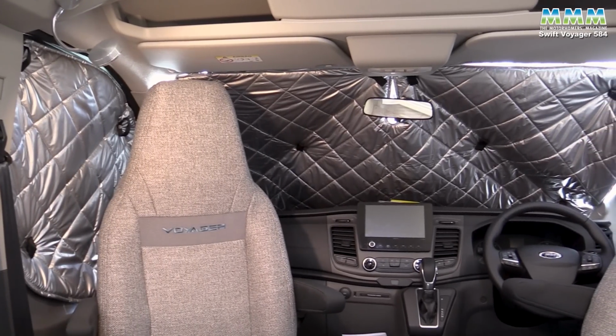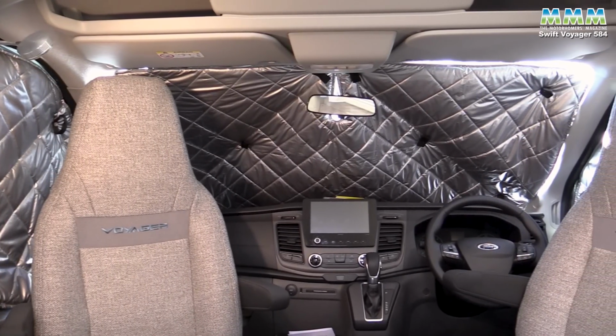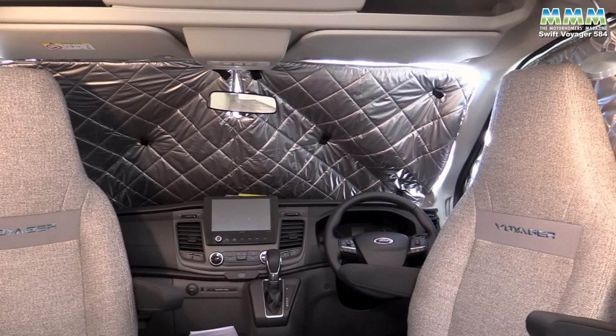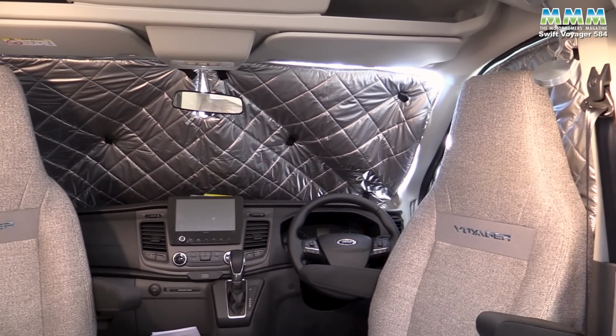And behind me, you'll have spotted that you don't get cab blinds, but silver screens that just sucker onto the glass. Now, if it was my van, the first thing I'd be doing is getting a dealer to fit some Remis cab blinds.